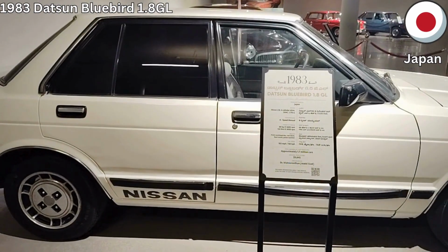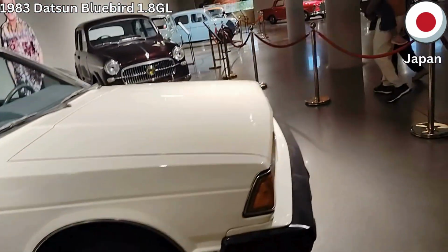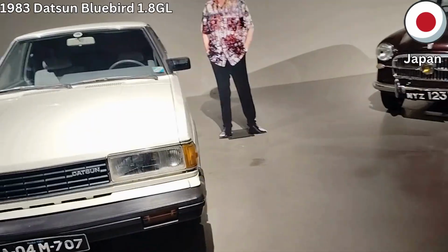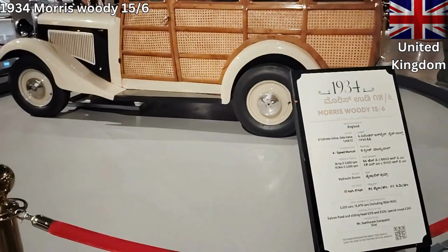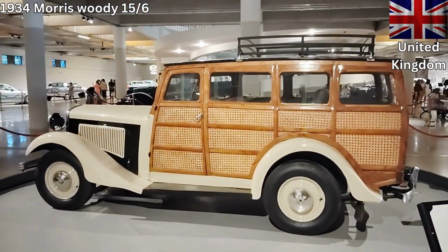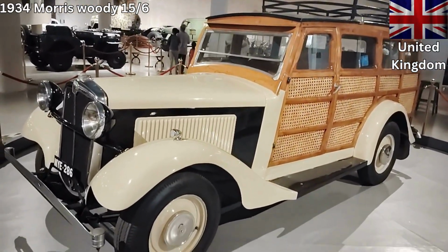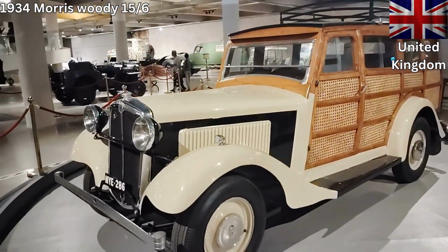Now let's look at some of the newer cars. This is the 1983 Datsun Bluebird 1.8 GL. It was known for its dependability and popularity, especially in Japan and Australia. A 1934 Morris 15x6 Woody is also on display. The 15 stands for the horsepower and the 6 stands for the cylinders. The wooden panels are handcrafted. In its prime, it was used to transport areca nuts. It is extremely rare today.